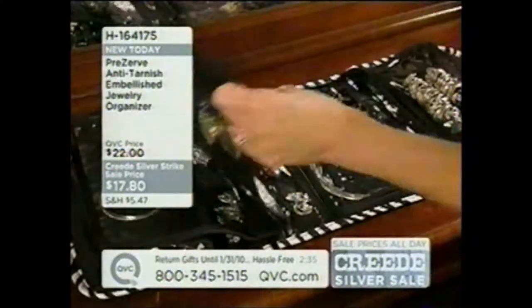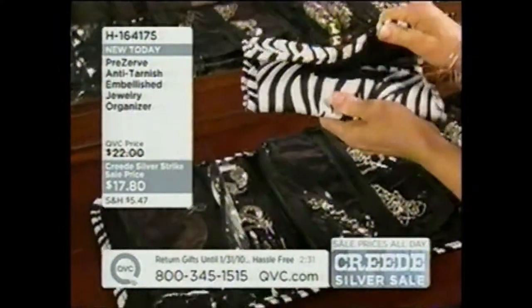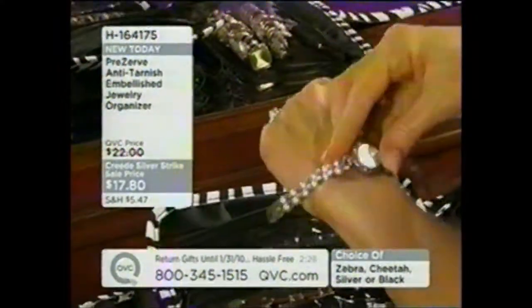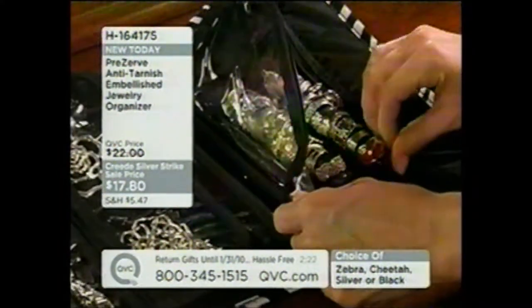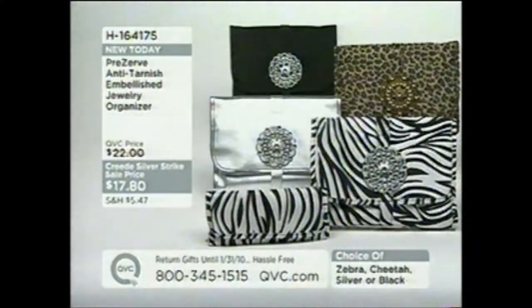But this is going to keep it clean. You just put it in clean. You keep it in there when you're not wearing it, and it'll keep it from tarnishing for up to 50 years. It's safe for your gold. It's safe for your silver. It's safe for your gems. Even your softer gems like pearls, not an issue. This is going to be the easiest way to keep your jewelry organized, to keep it clean.